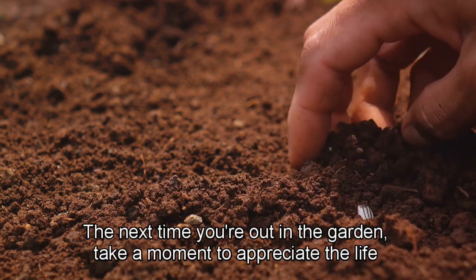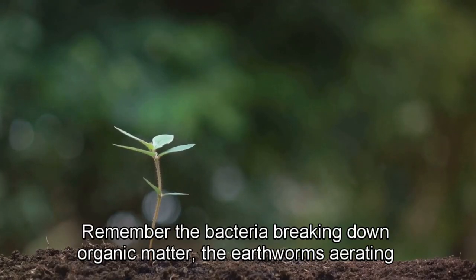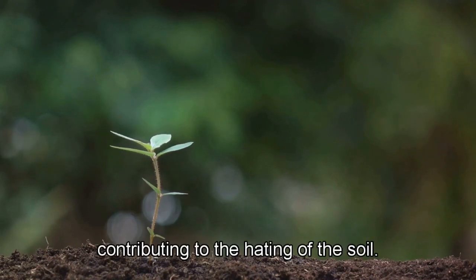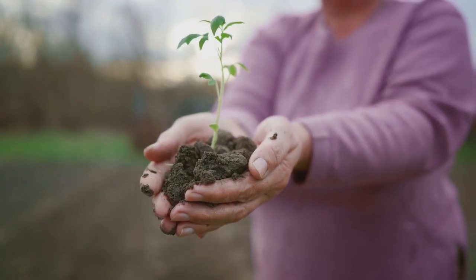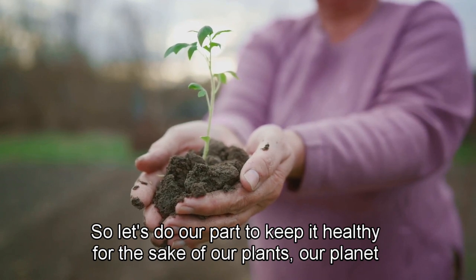The next time you're out in the garden, take a moment to appreciate the life beneath your feet. Remember the bacteria breaking down organic matter, the earthworms aerating the soil, the fungi aiding the plant roots, and the myriad of other organisms contributing to the healing of the soil. The Invisible Gardener says the soil is a living, breathing entity teeming with life, so let's do our part to keep it healthy for the sake of our plants, our planet, and ourselves.